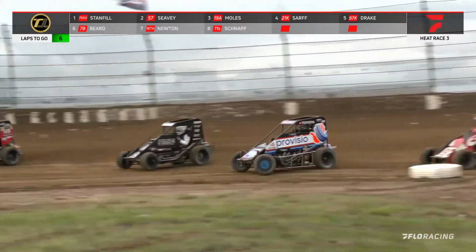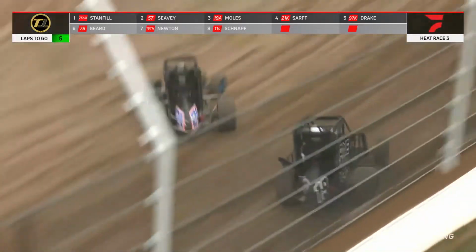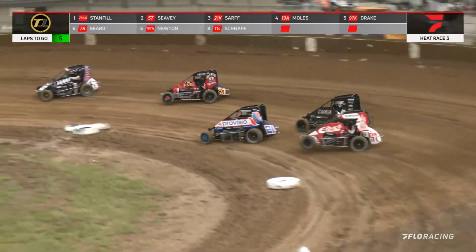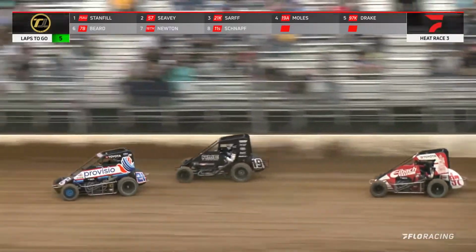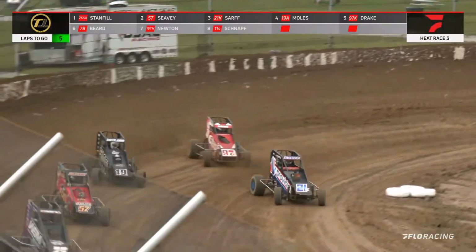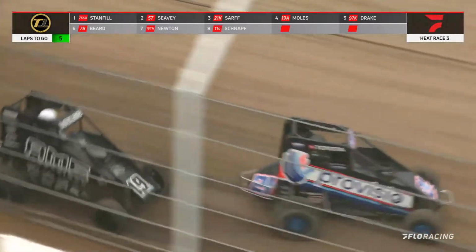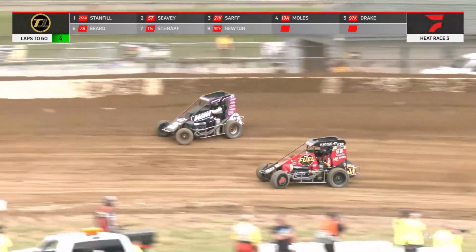Boy, that's a huge deal, Brian, if you can get even further forward. Already we had one driver go 7th to 2nd. That was Gavin Miller. Now, Carter Sarf trying to do him up one here. Go 8th to 2nd, maybe 8th to win it. He's 8th to 3rd right now. He's chasing the 57 of Logan Seavey.